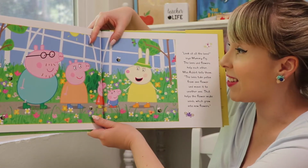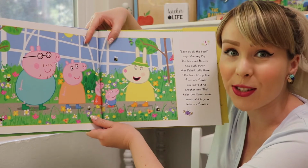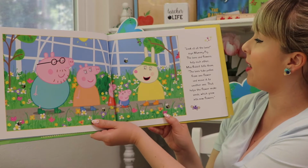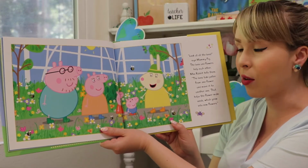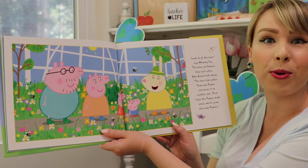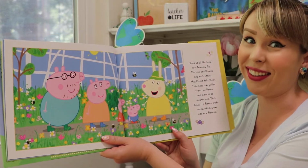Wow, look at this. They did end up going to a place with a beautiful garden with lots of plants. Look at all the bees, said Mummy Pig. The bees and the flowers help each other, Miss Rabbit tells them. So the bees take pollen from one flower and they move it to another. And that helps the flower make more seeds, which makes more flowers. That's pretty cool.